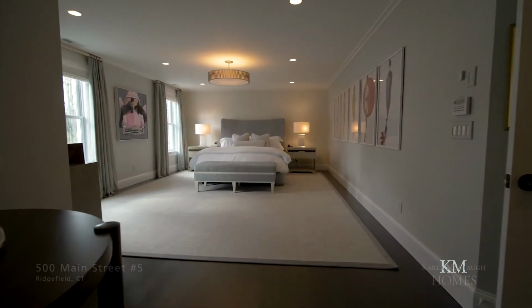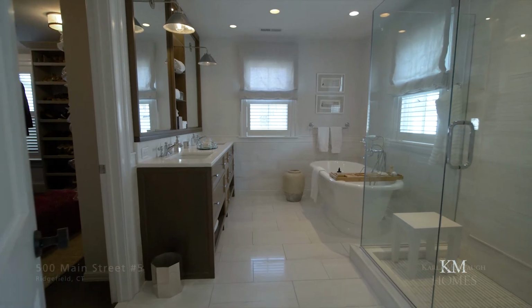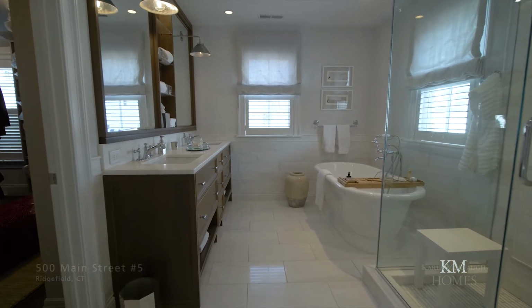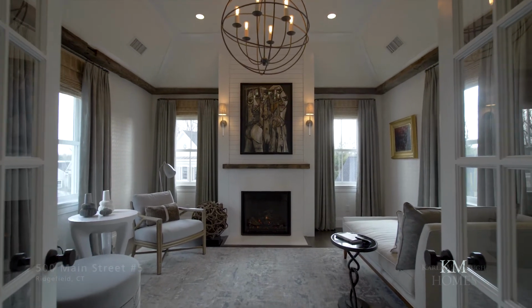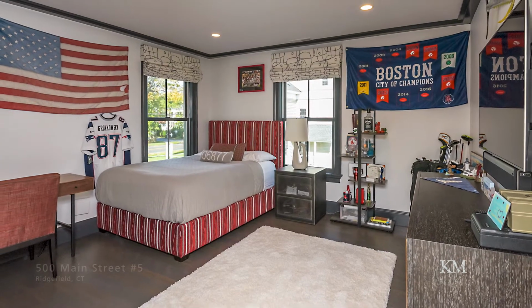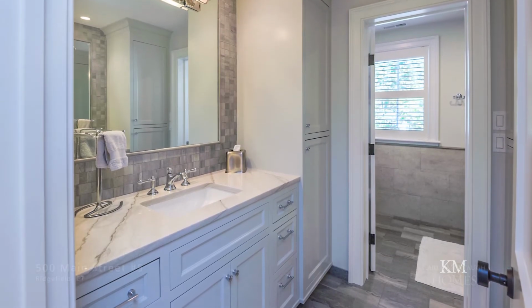Beauty married to function continues into the master suite with a crisp and clean master bath, dressing room, as well as an extraordinary private sitting room with a fireplace and vaulted ceiling. The 2 additional bedrooms on this level are quite spacious and have access to a modern bath.